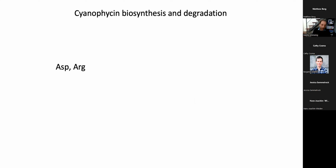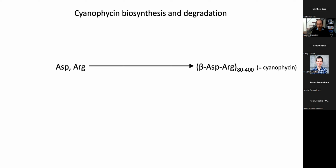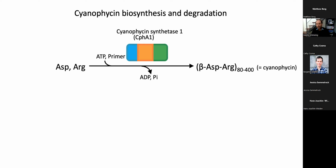So what about the production of cyanophycin from a molecular standpoint? How is it actually made? You might not be surprised to see that it is made from aspartate and arginine, because that's what I told you it was made of. It's quite a simple process, actually, conceptually. You take aspartate and arginine, and with one enzyme plus a primer, so a little stretch of the polymer, and ATP, that one enzyme just goes ahead and makes your long chain, massive cyanophycin molecules.